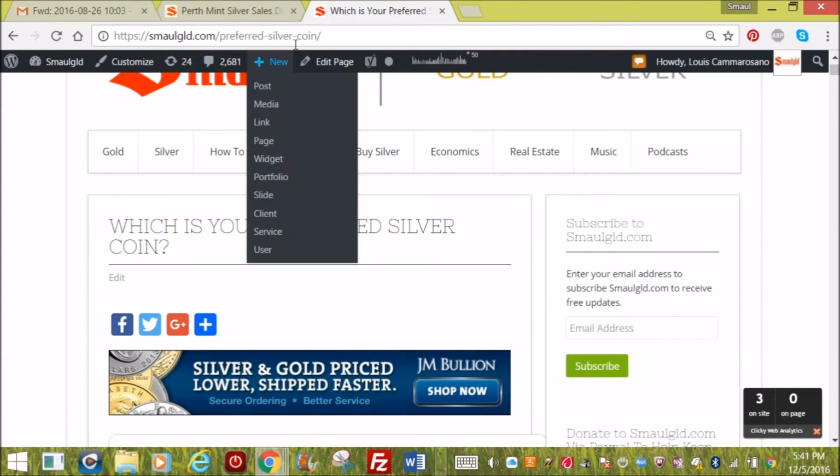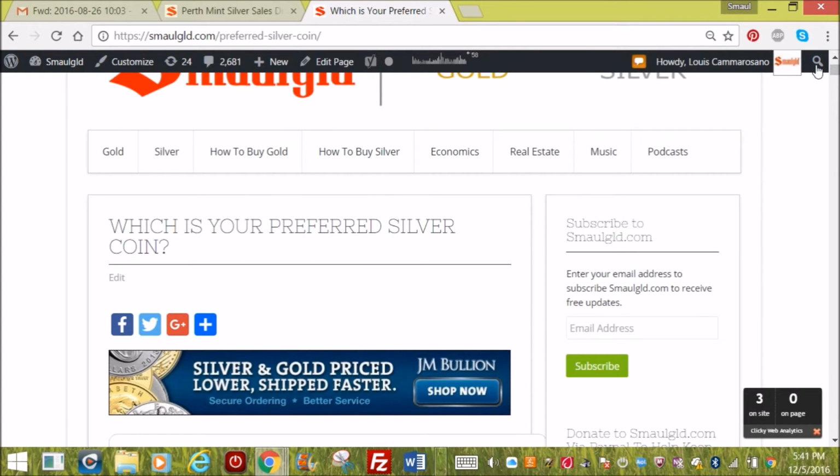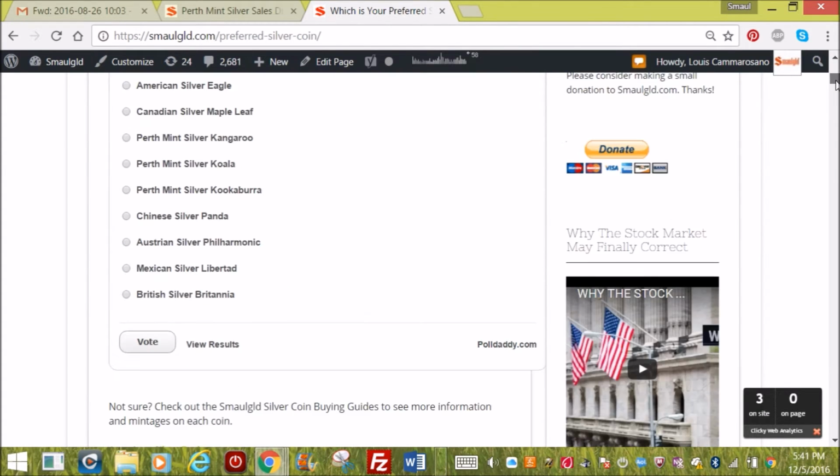There's a link which I'll put at the bottom where you can access the poll. It's also going to be at the bottom of the blog post itself on the Perth Mint silver sales for the month of November. So here's the poll: which is your preferred silver coin?